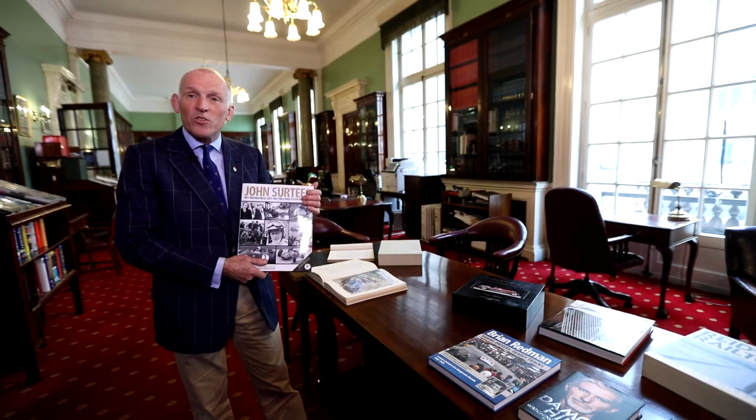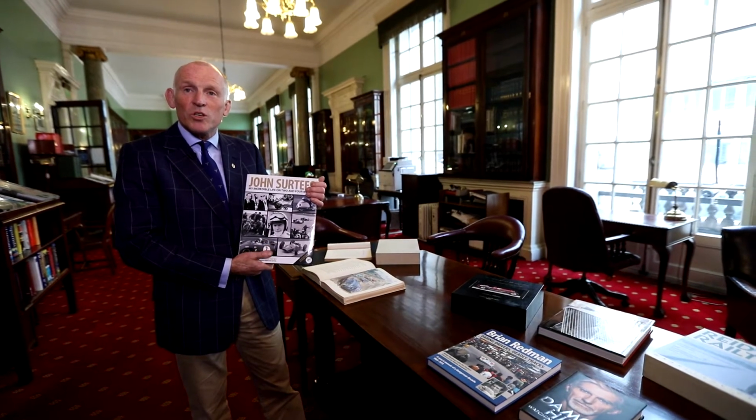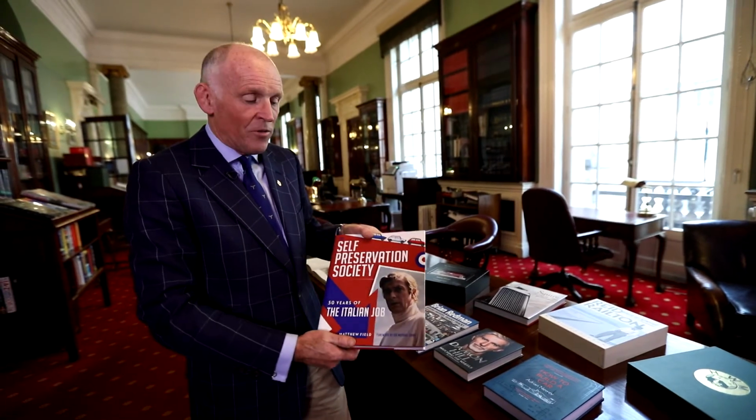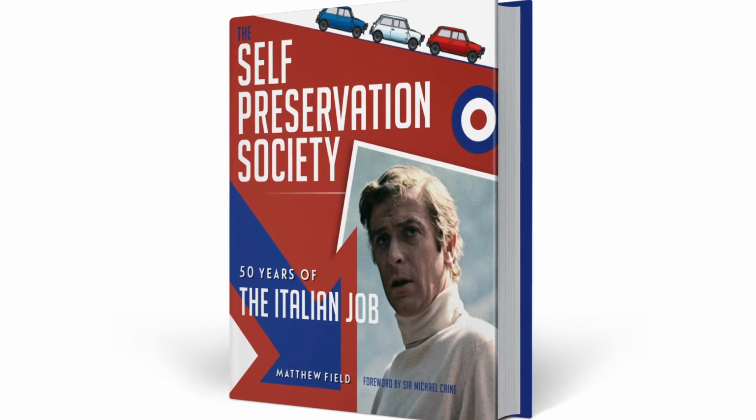But to bring ourselves up to date, let's just look at the first winner of the Motoring Book of the Year, John Surtees, club member and the only man to win the World Championship on 2 and 4 wheels. A quite remarkable achievement that has never been eclipsed. And then we run through some of the previous winners up to last year's winner, the Self-Preservation Society, The Story of the Italian Job by Matthew Field, chronicling the making of the fabulous movie that has become an iconic film for all motorists.